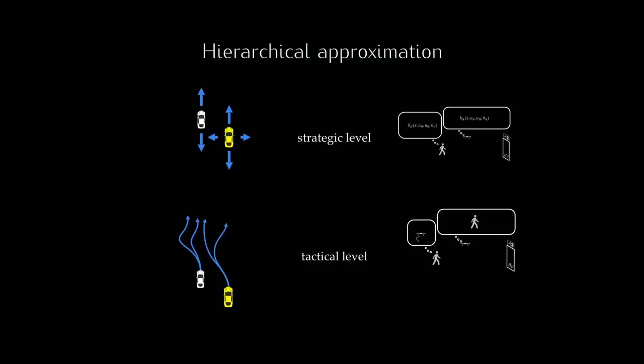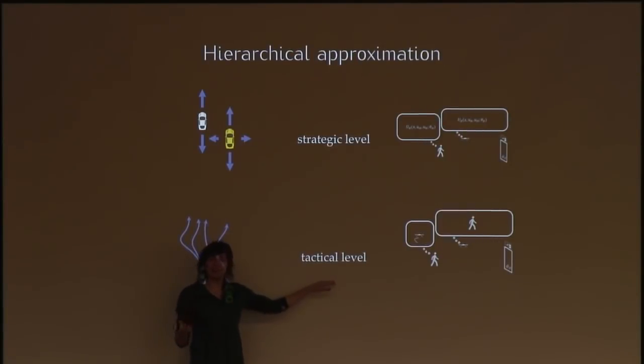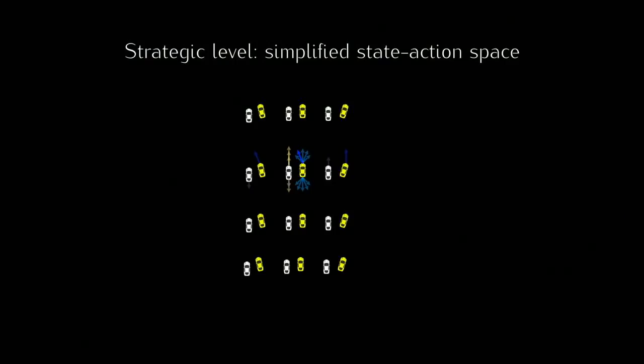We do solve the game, but we solve it at what we call a strategic level, where we simplify state and action and dynamics. And we do this offline and compute the values for the human and the robot. And then online, we have a tactical level that does model predictive control, in continuous state and action spaces, but uses the value from the strategic level as a heuristic. So that's been our most successful approach so far of all the things that we've experimented with.